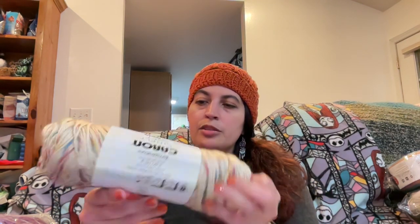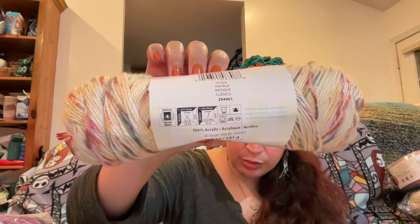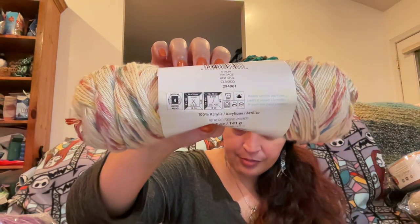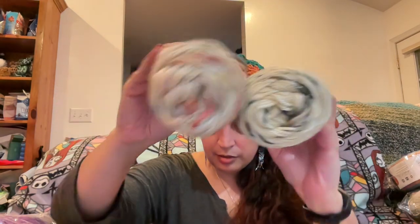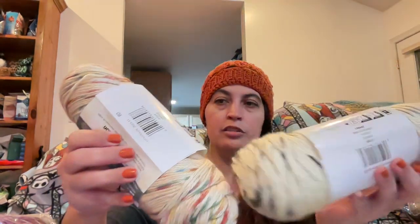Yeah, that's a pretty scarf. It's a knit scarf though, of course. And that's the blurbs that I just read to you guys. And so you see the difference. And this one's seashell, speckled seashell. So it's Caron Simply Soft speckled.